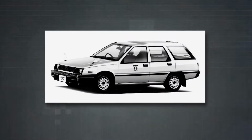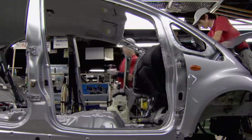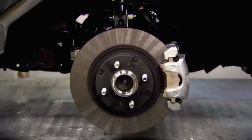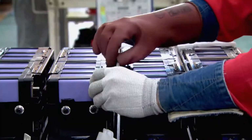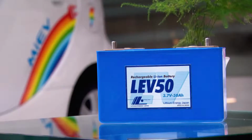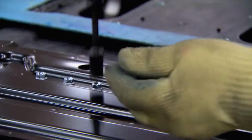That is, until now. The iMiev from Mitsubishi is aiming to change all that. Advanced technologies like a powerful single-gear transmission and a braking scheme that actually recharges the battery are winning over the skeptics. The key to it all is right here, the lithium-ion battery pack, the kind of technology that's inside your phone, only maxed out to power a car. The iMiev wouldn't be possible without it.